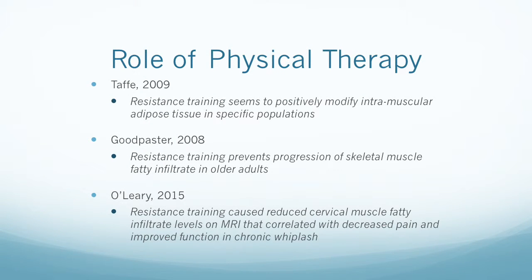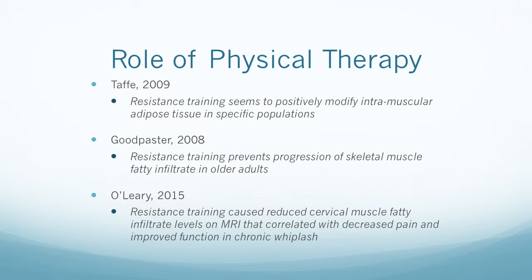Resistance training, according to Taaffe in 2009, was shown to positively affect the structure of that fatty muscular tissue. It, in essence, kind of changed it. Goodpaster in 2008 showed that resistance training, or rehab or strength training, prevented the progression of fatty infiltrate development. So specifically it said resistance training prevents the progression of skeletal muscle fatty infiltrate in older adults. O'Leary in 2015 showed that resistance training caused a reduction in the amount of fatty tissue. So when you strength train, you're going to prevent the production of fatty tissue, and you're going to reduce the amount of that fatty tissue within that particular muscle. So physical therapy plays a huge role.